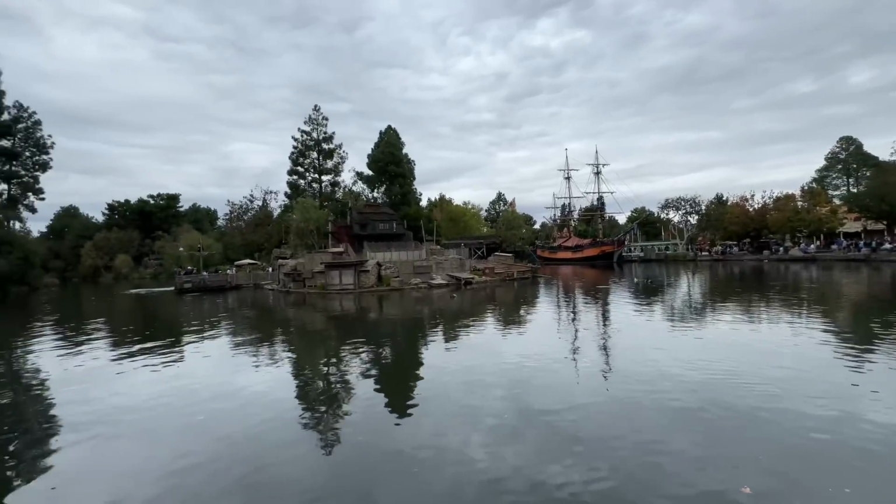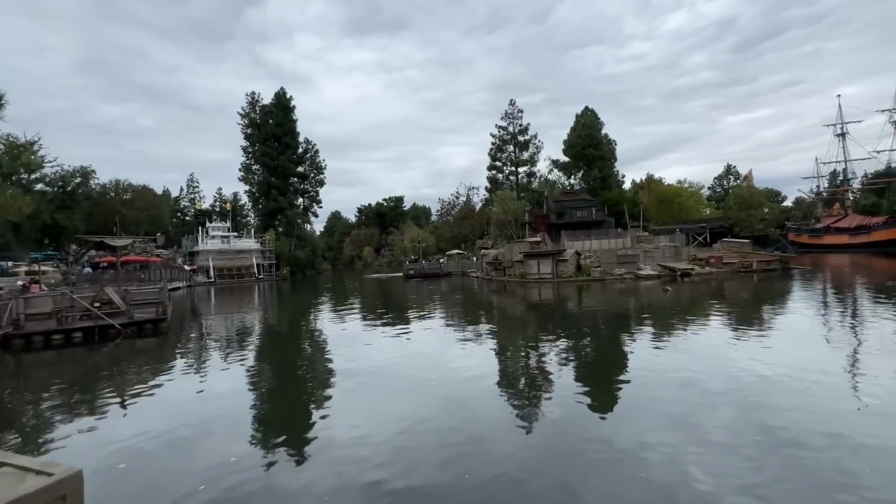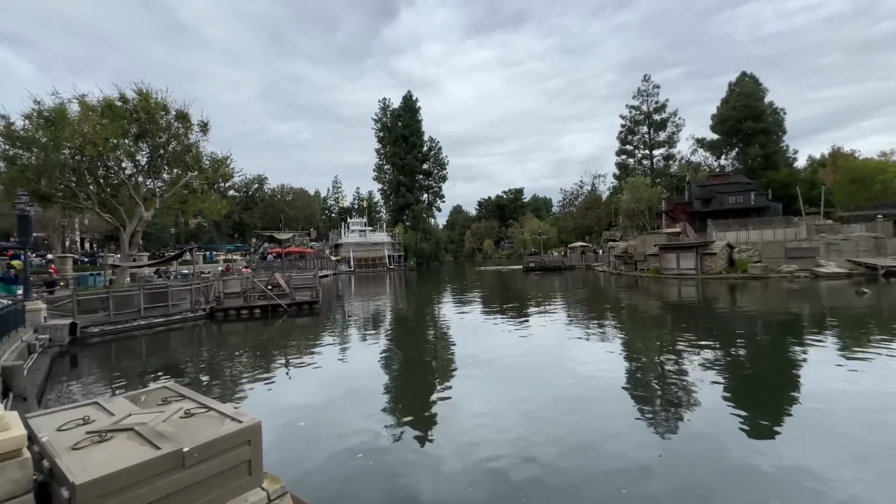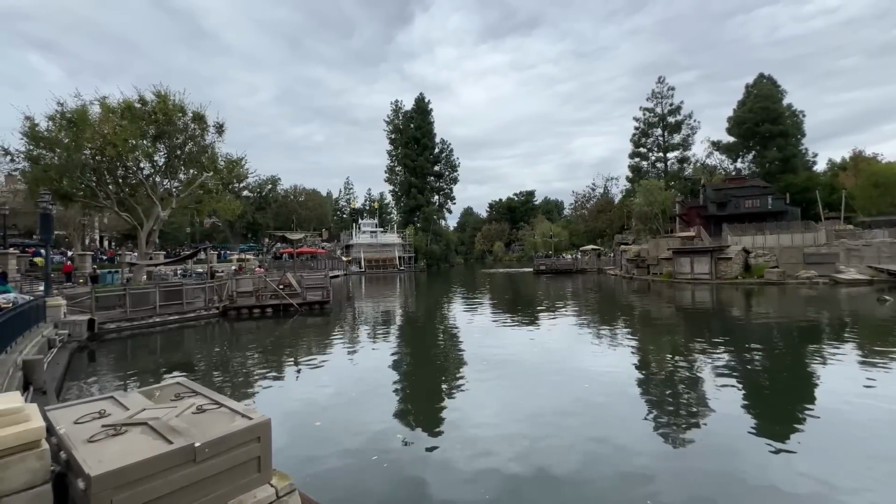Over here at the Rivers of America, they are still working on the Mark Twain. That should be coming back from refurbishment not too long from now. I'll be keeping an eye on it every single week, but for right now, it's still being worked on.